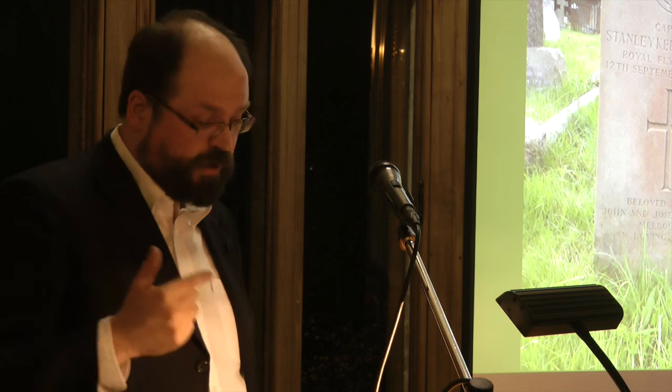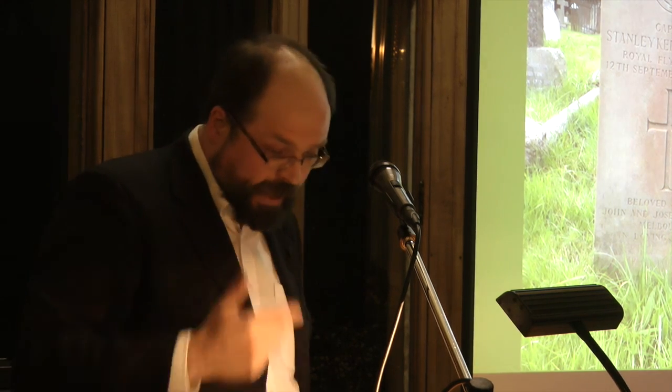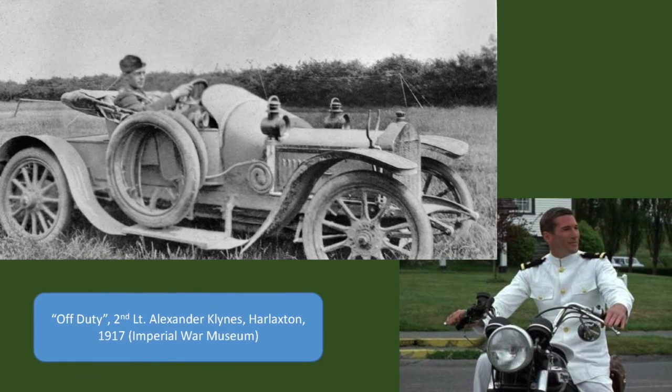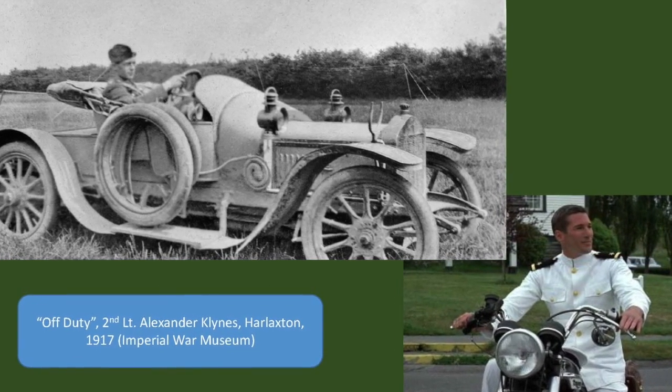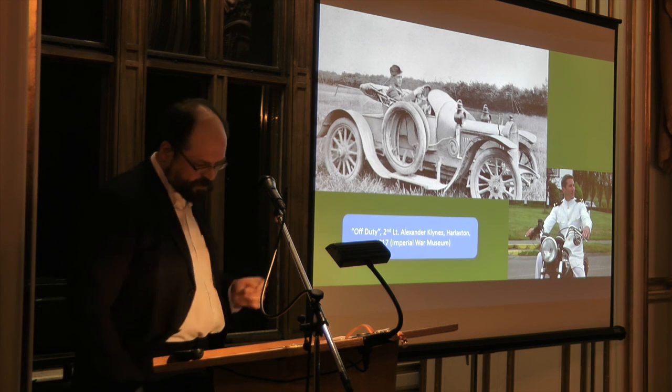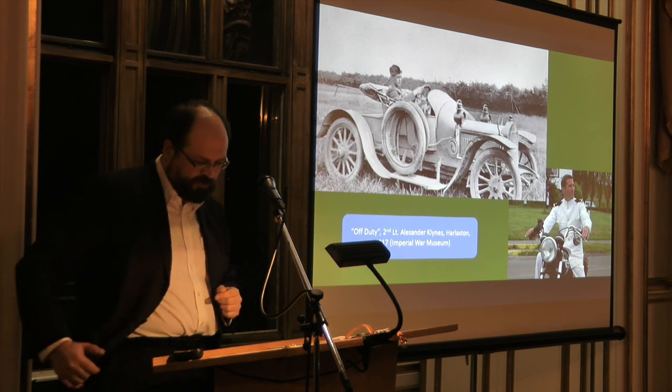Their graves are a memorial to the events of a century ago, when men from across Britain and the Empire travelled to the English countryside and travelled to Harlaxton Manor. There, they trained to be combat pilots, literally at the cutting edge of modernity. But in so doing, they transformed their social and self-identity. For example, Sergeant Alex Kinzer of the 2nd Hampshire Infantry became 2nd Lieutenant Alex Clines, Royal Flying Corps, a modern officer and a gentleman belonging to a new aristocracy of the air.